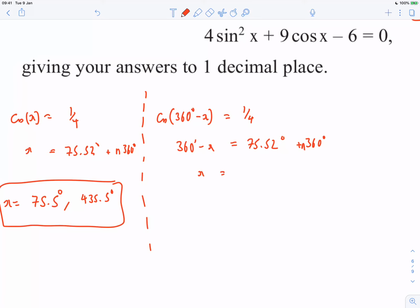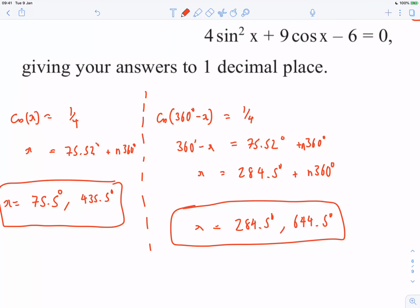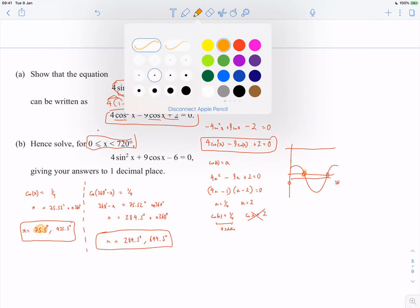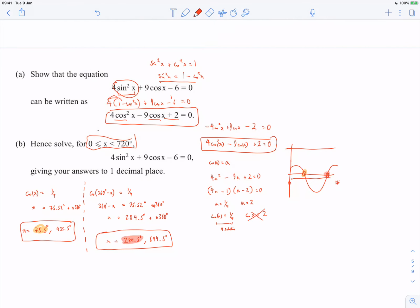Here, if I make x the subject, this will be minus 360, add it onto there. So it'll be 360 minus that. So 360 minus your answer. So I make that 284.5 degrees plus integer multiples of 360. So if I add 360 to that, I'm going to have 284.5 degrees, and the next one up is 644.5 degrees, and those are the two solutions from that side. So what this corresponds to on the graph is this 75.5 is probably this solution, and this 284.5 is going to correspond to that one. And if I was to continue this graph going on like this, then you're going to have the other red solution over here corresponds to this, and this solution is going to correspond to that one.